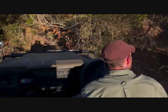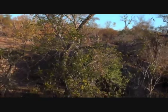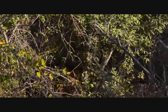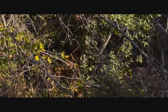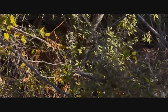Well, there she is. She's there with the cubs. Oh, she's right down here, Davy. I'm afraid the view's not good, but she's right there. You see her there, Dave? I think so, yeah. If you just change the light there, you will see her.